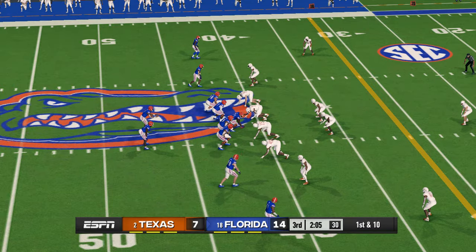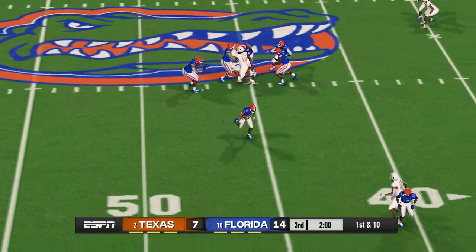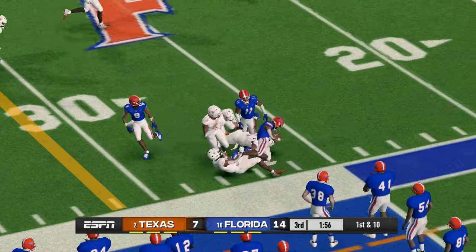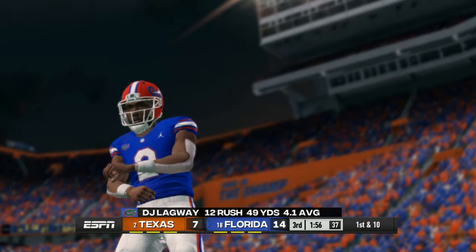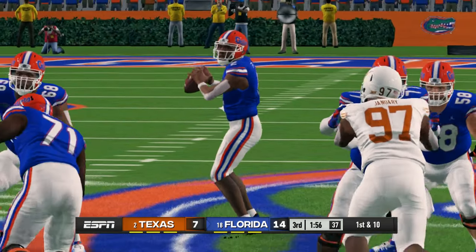Florida is up a score. Scrambling around. Now he's going to run and watch out. He's at the 30. Tackle around the 24-yard line. And that was a nice pickup by the quarterback. Brent, I think this guy's amazing. He has an uncanny ability to scramble, and it showed right there on that play.